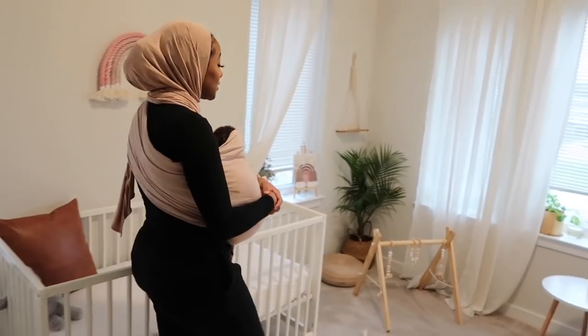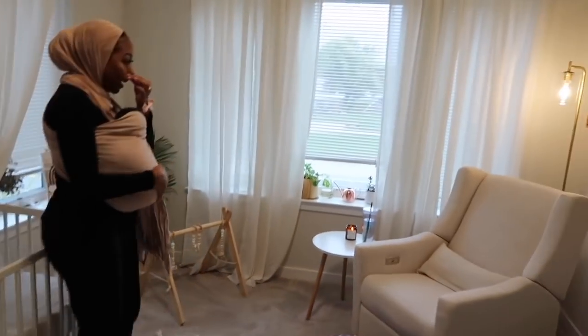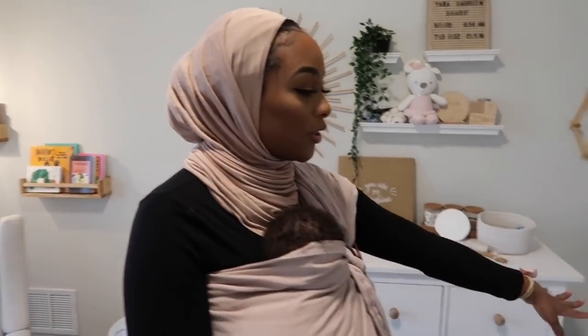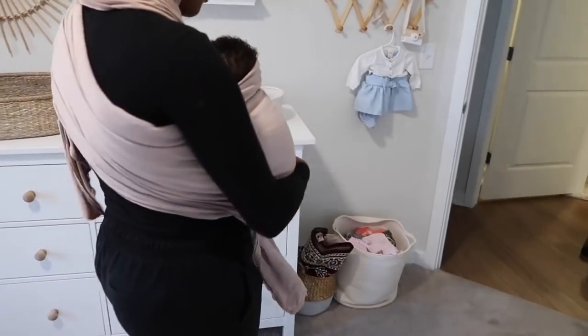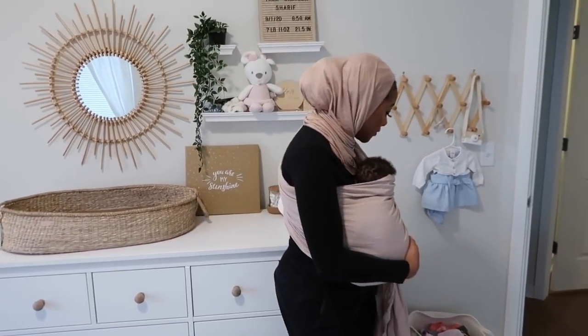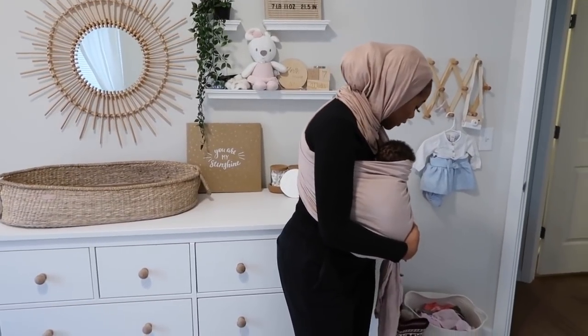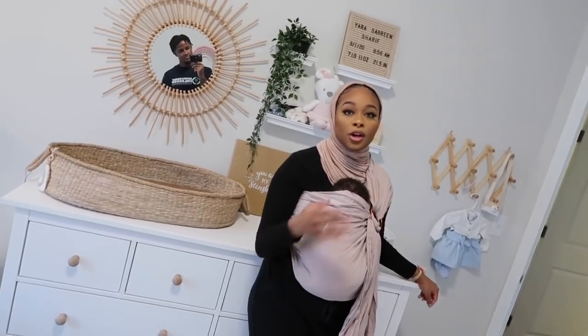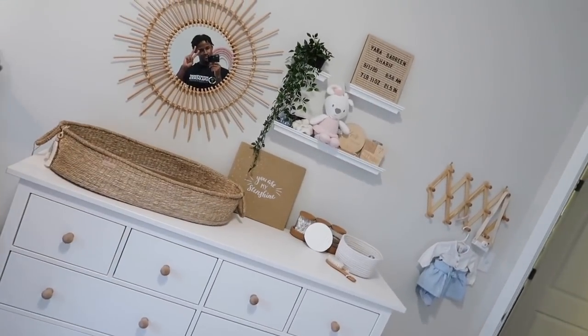Yeah, that's pretty much her entire room. Oh, I didn't even show this part. This is her little hamper over here. It's full because we have to do laundry, but her hamper's right there. This is like a little prayer rug because this is honestly the most space we have in our apartment to pray.